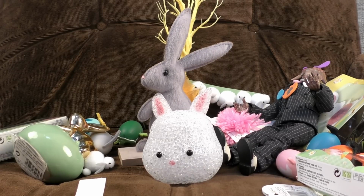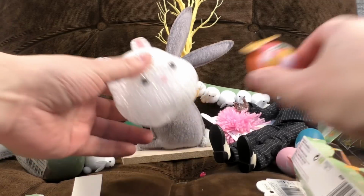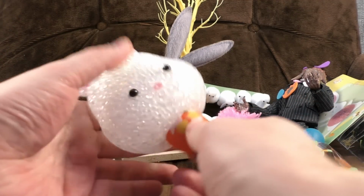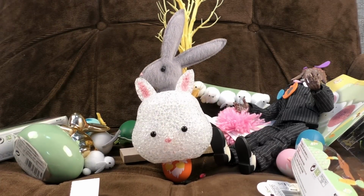What do I put inside it now? Oh, well, there's only one thing for it. Oh, the wizard will do. Oh, look at that. And if that isn't Easter, then, well, you're right, frankly.